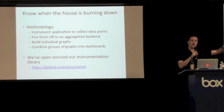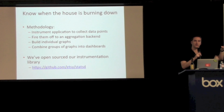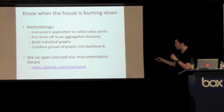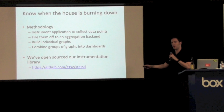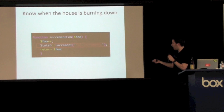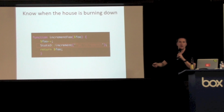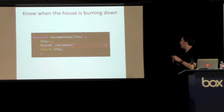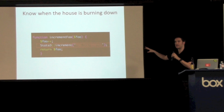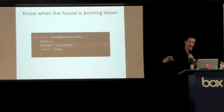You need to instrument your application for as many data points as you can think of. Instrumenting needs to be very simple, otherwise it's just not going to be done. So we've open sourced our library called statsd because it's literally one line to instrument your application. You put in a statsd call and you say increment this counter or decrement this counter. Not to sprinkle these through your application, but put them in as many places as you can possibly think of.